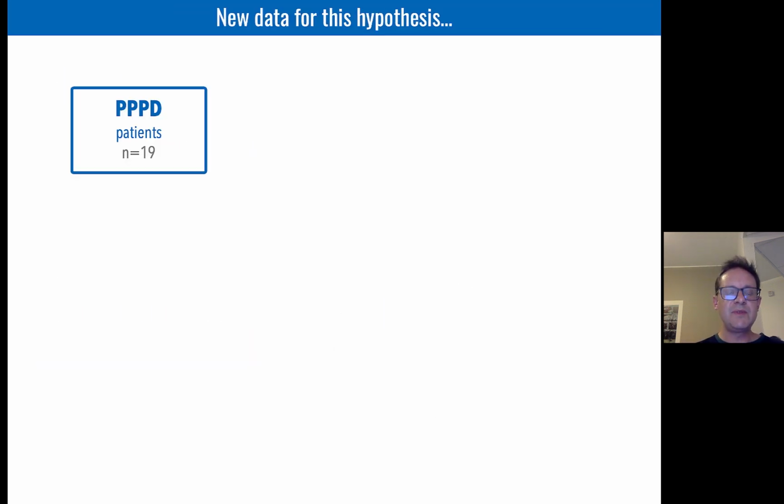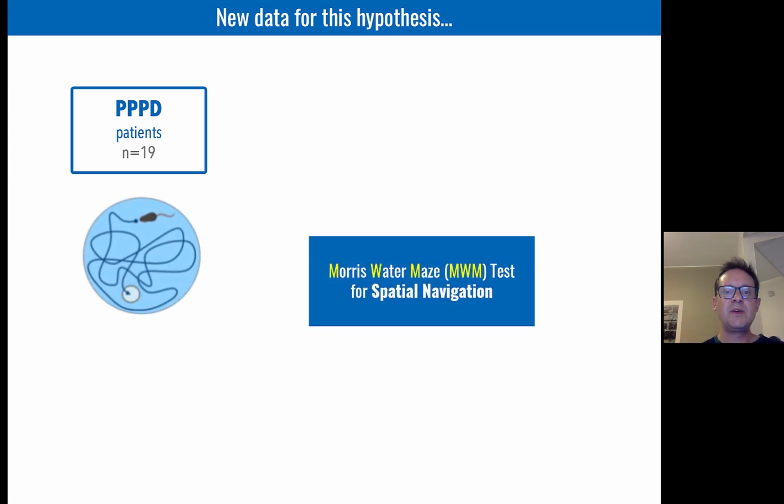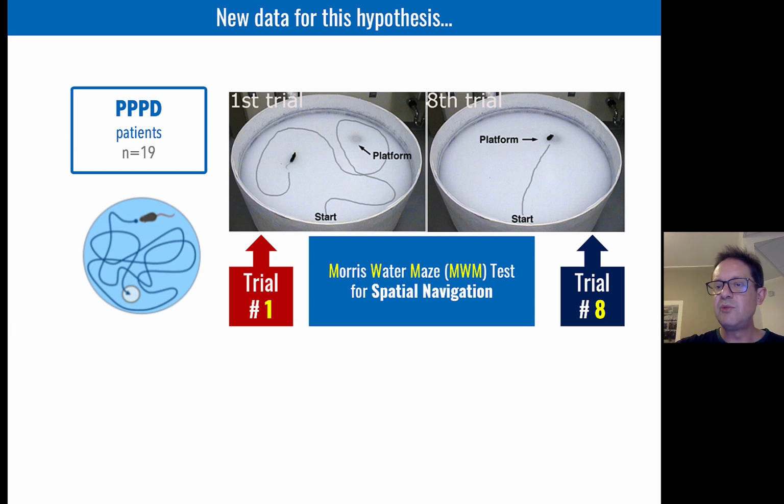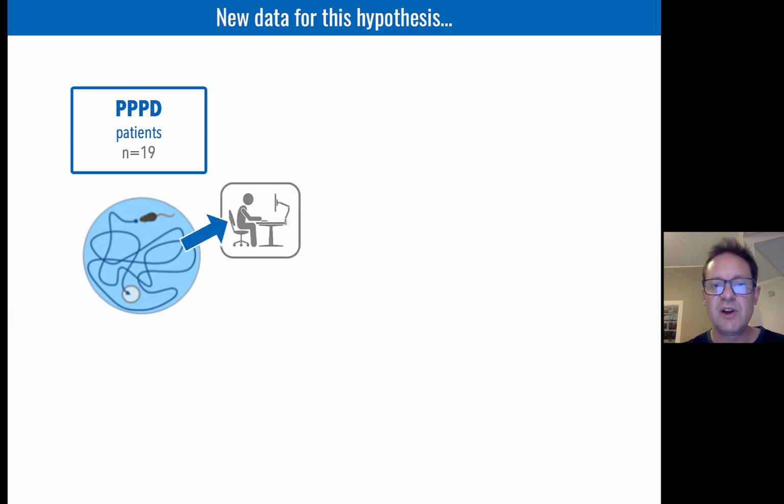To test this, we now have new data from a new group of PPPD patients, whom we have tested through a Morris water maze spatial navigation test. For those who do not know this test, it started for rodents. We can do it for humans in a virtual setting, where the subject looks for a hidden platform in a round pool surrounded by visual cues, and after finding it, you have to remember where it is. In subsequent trials, the subject constructs a more direct route to finding it. So that makes it spatial navigation learning.